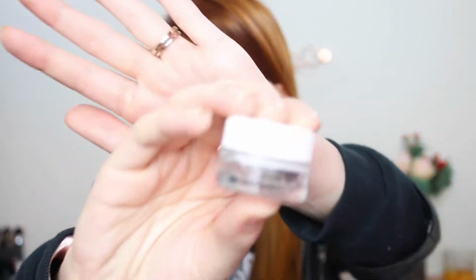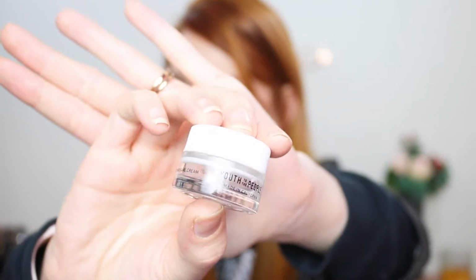I really like their packaging, first of all. I think that it is so cute. This is basically what their full-size packaging looks like, just a mini size, but I like how it's simple, but it's modern. I don't know, it's just cute. I like it. It's part of the clean line at Sephora, so it's a really clean brand. It says made in California, so it's not made in Korea or China or anything like that.